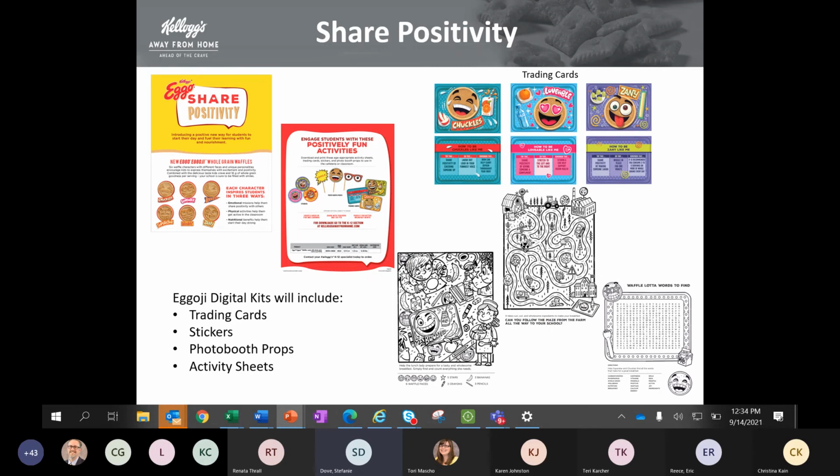And so we created all of these digital tools that are available on our Kellogg Away from Home K-12 Resource Center. So we have trading cards. We gave each of the waffle shapes their own personalities and their own names. And we put some fun facts about the waffles on the back of the trading cards. And we really just want kids to get excited about coming back in the cafeteria. Again, this may be the first time that some of your smaller students are actually in a cafeteria because they spent their first year of school remote learning.